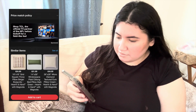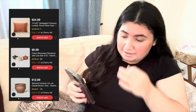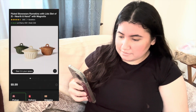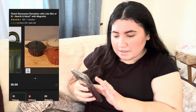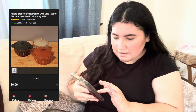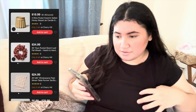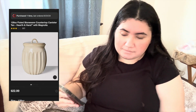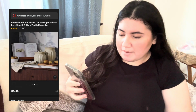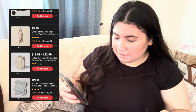And then there's more candles. Oh, we have these, these are really cool. But they're really small. Yeah, they are really small, but they are really nice. These canisters are so beautiful. They would definitely fit a lot of things. You could put powder in there, flowers or whatever, or cookies. Cookies would go really nice in there.